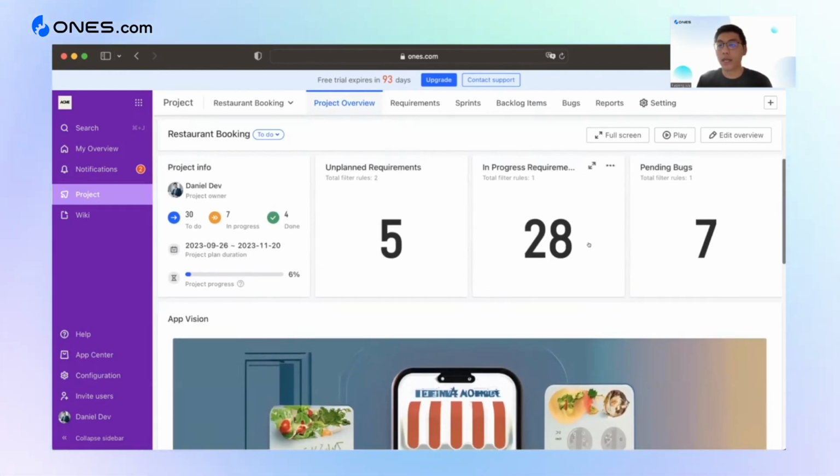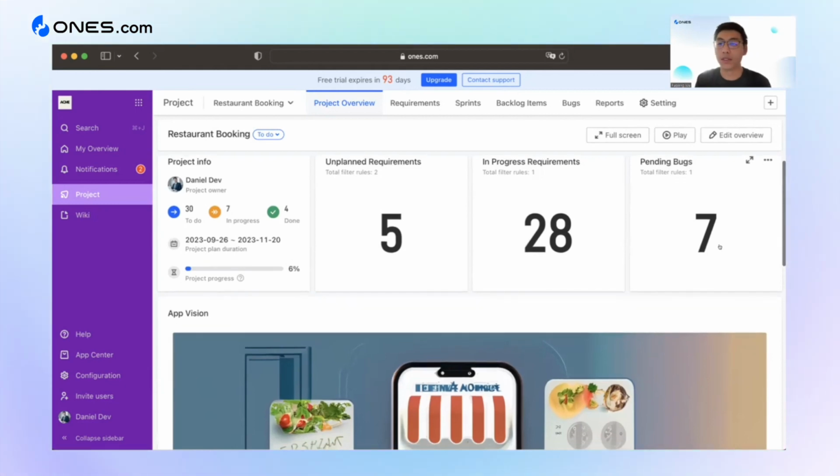We can also see how many in-progress requirements we have. This is also including subtasks. So this is just the amount of effort that we currently have to achieve what we need in terms of the restaurant booking app. And then also an element of just how many bugs did we actually encounter throughout the whole development phase.